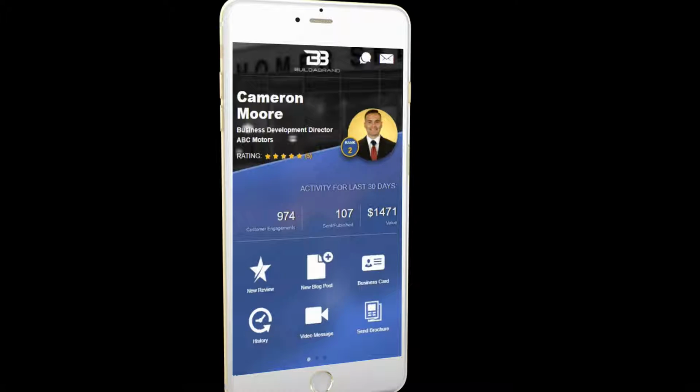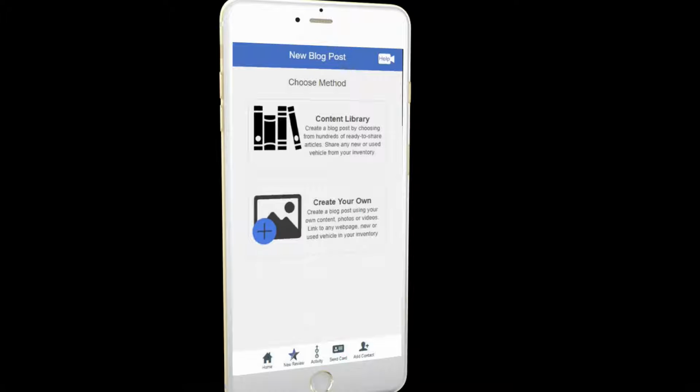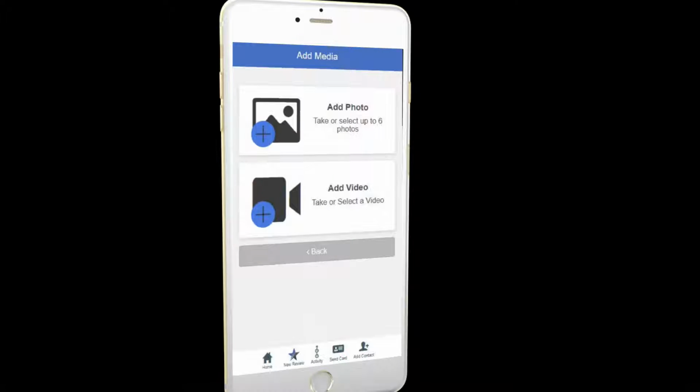You want to come to your toolkit, so you can go to www.buildabrand.com, click on the login in the top right hand corner, sign into your credentials, and then now you are on your toolkit. So on the first page of your icons you have new blog post. So we want to select new blog post, then we want to select create your own. Now you want to add a video.